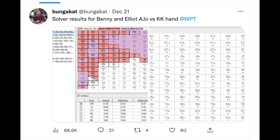Bunga Cat ran an ICM in the immediate aftermath, which suggested that kings was a correct call, and the calling range was kings and aces, and that queens lost a small amount. But I think Jack said, yeah, I'll take that small loss for all the future equity I get.